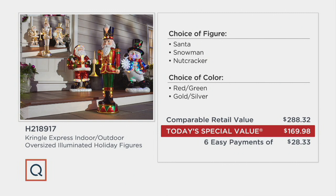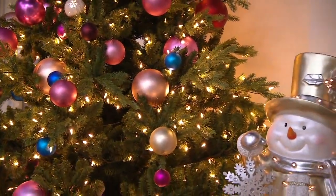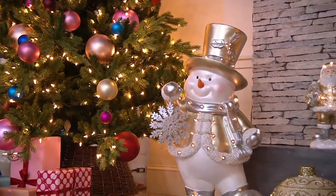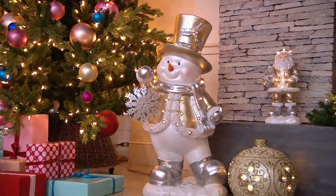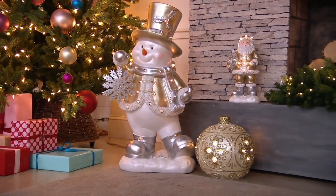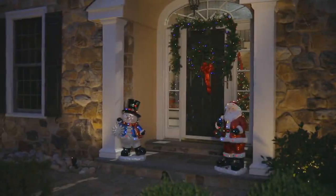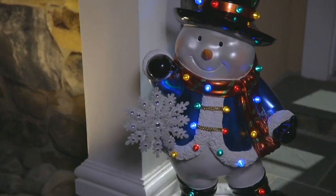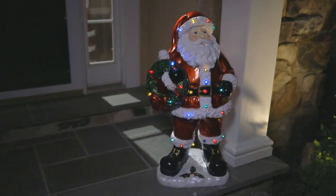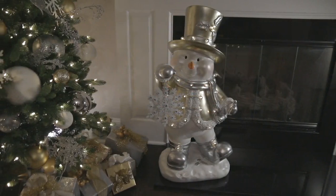When we do these comparable retail values, we don't give you the highest price. We're always very conservative about that, realistic. I will tell you right now, there's somewhere on sale that has this with fewer lights for $400. We are doing them for 6 easy payments of $28.33. And take a look. If you ask me personally, the detail doesn't even come close. I really attribute that to the QVC buyers, to my team, actually to David Venerable, who's had a huge hand in helping develop these.